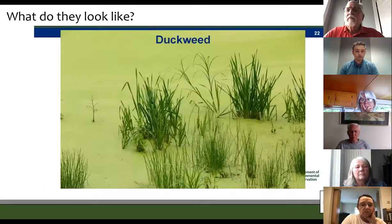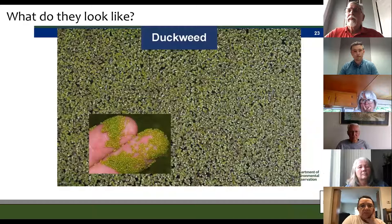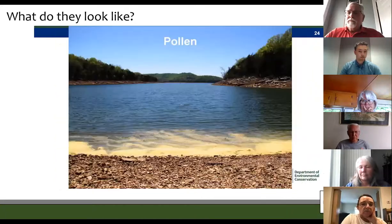Duckweed from a distance can look quite a bit like a harmful algal bloom. It has that same neon green color, but they're floating. They're some of the smallest vascular plants, and they're floating on the surface. And if you look at them closely, you can see the individual leaves. This is not microscopic. These are macroscopic individual plants that you can see. If you look closely, they actually have a little root on the underside. So they're very different than algae or bacteria. And again, they're often mistaken for a HAB.